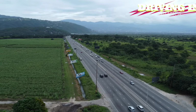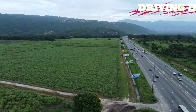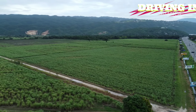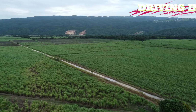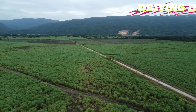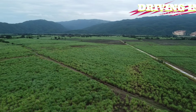The second one is straight ahead on the left where you see those trees. They're going to build a Raintree commercial development. That's where they're going to set up lots where you can buy and set up your own warehouse, build on it, similar to what they have up by Kingston 876, further up on Mandela Highway.